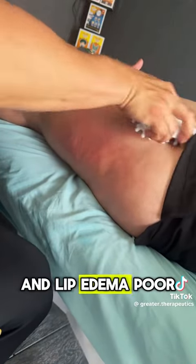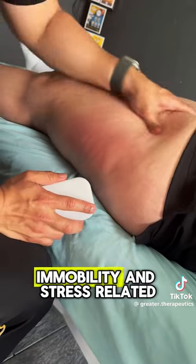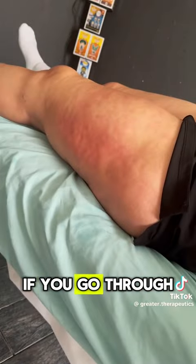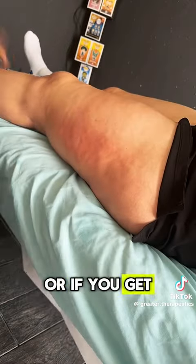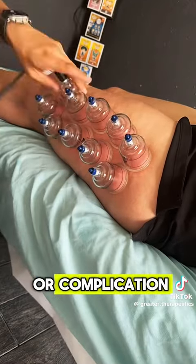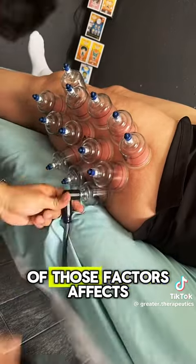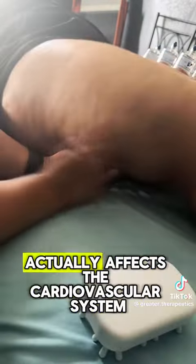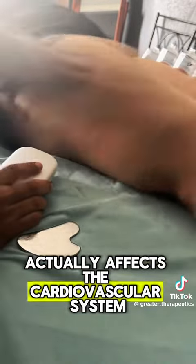In lipodema, poor quality of life, immobility, and stress related to physical appearance can result in depression. Anything added to it, so if you go through a cold or get any kind of sickness or complication, adding stress to any of those factors affects how much those complications or even infections can affect our body. Constriction to the fascia actually affects the cardiovascular system.